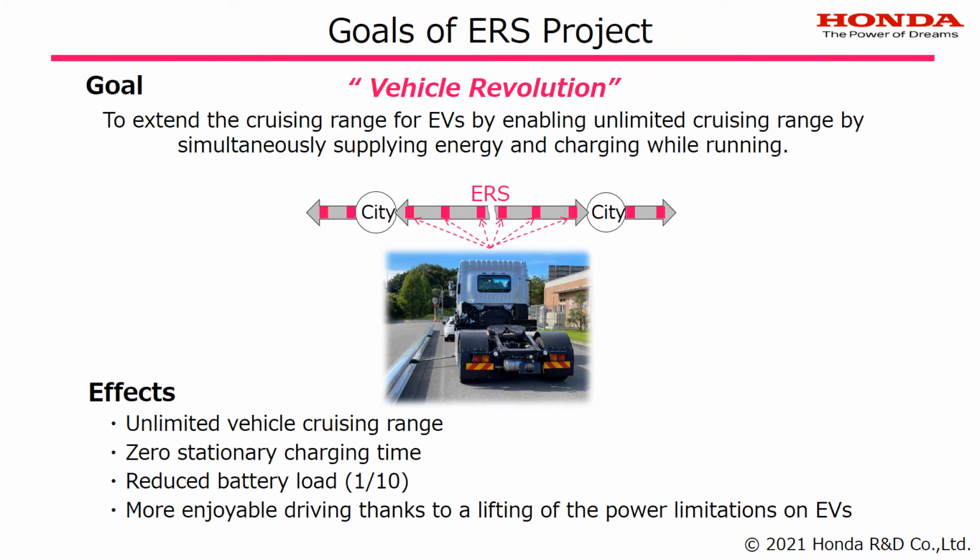This was the background to our development of the high-power ERS that I will be discussing today. The aim of our research was to realize unlimited driving range for EVs by charging the vehicle using a large amount of power while they are in operation. The realization of unlimited driving range in this way would offer users freedom to operate the vehicle and to stop and get out just as they please, without the constraint imposed by the necessity of charging.